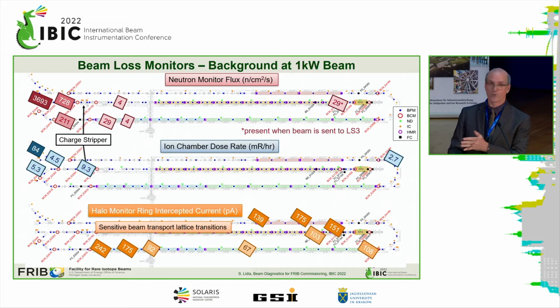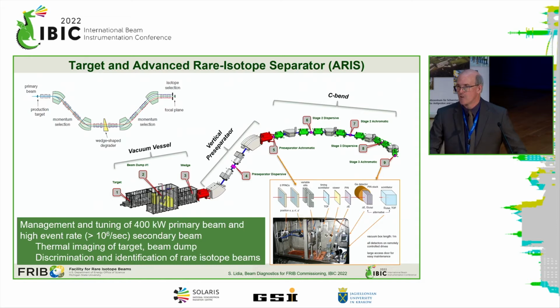Now, moving forward into the target and the rare isotope segment. After the LINAC, we have a production target, which produces a large cocktail of rare isotopes. Those isotopes have to be filtered down so that we produce only the one that needs to be delivered to an experiment. So there are a suite of detectors and diagnostic systems to assist us in that matter.